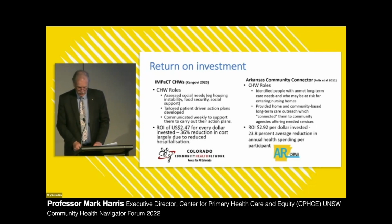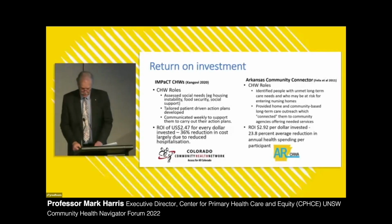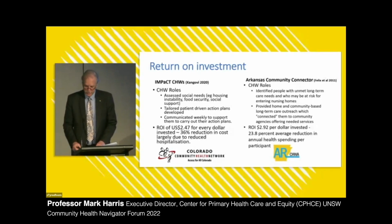Another example is the Arkansas Community Connector program, and in this the role of the community health worker was to identify needs of people with long-term care needs that were unmet and who may be at risk of entering nursing homes. And they were provided with home and community-based long-term outreach care which connected them to community agencies offering needed services. And again, the return on investment was around $2.92 US invested, or about a 24% reduction in average health expenditure per participant. So there are many other examples of this sort of evaluation that's been done on community health worker programs, both in the US and Canada, showing similar levels of savings in health expenditure.